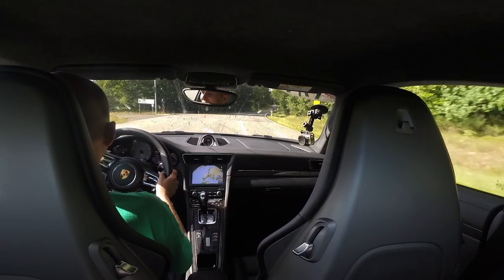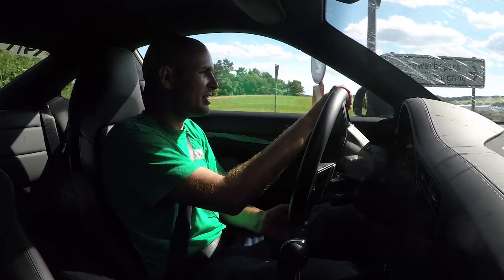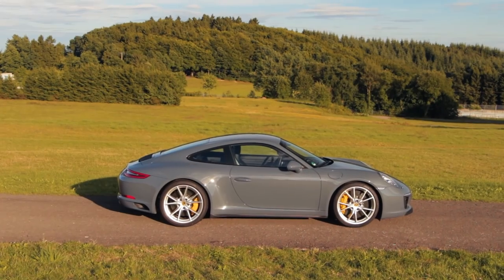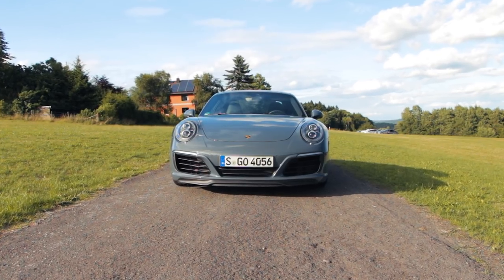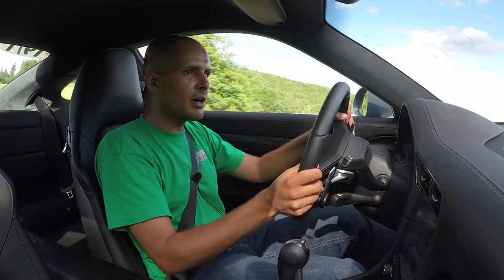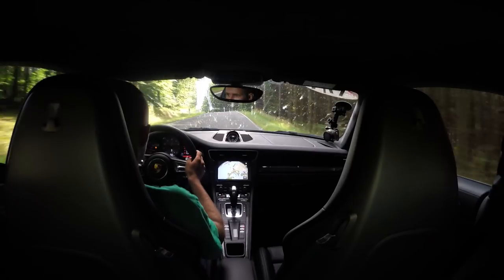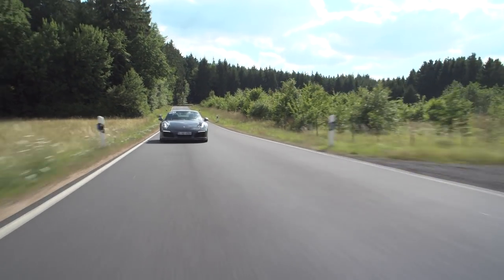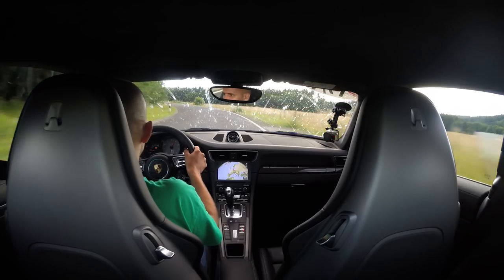I think the real deal is gonna be doing this in a Turbo S. That is when stuff is gonna get interesting. But this does pull from a line at a very proper pace. When you have the car in Sport mode, the throttle mapping is at its most aggressive. Let's just go back to Sport Plus. In Sport Plus, the throttle isn't quite as aggressive, which on a track is better because you can modulate it nicer.